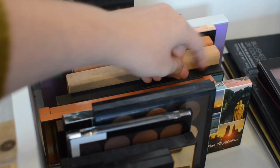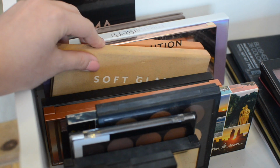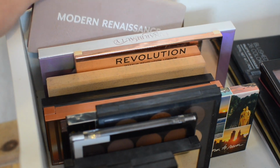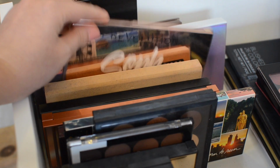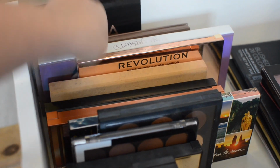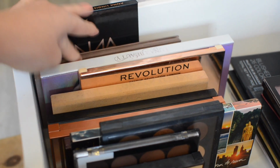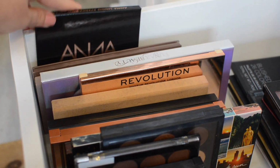Urban Decay Naked Heat. Smashbox. I have the Anastasia Soft Glam and Modern Renaissance. The Revolution and Soph palette, Luna Beauties palette, and one of my favourites, the Zoeva Cocoa Blends palette. And I'm also trying this one out from Barry M.